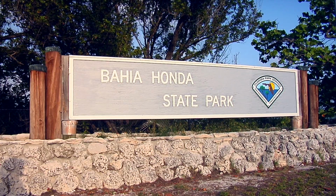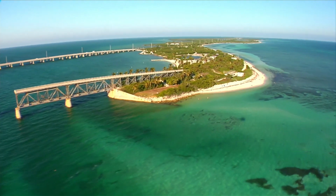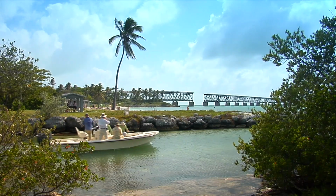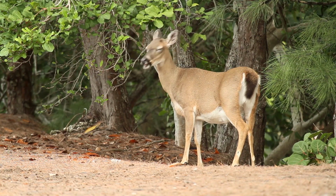If you're looking to do a little swimming, a local area is Bahia Honda, a very nice state park that you could go to either by car. They have a nice little beach, or if you're wanting to go by boat, you could also go by boat and swim out there. You could just go for a cruise and see the key deer, which is always a treat. To me, it was mesmerizing. It's the first time that I've actually gotten off the beaten path and seen all these key deer.